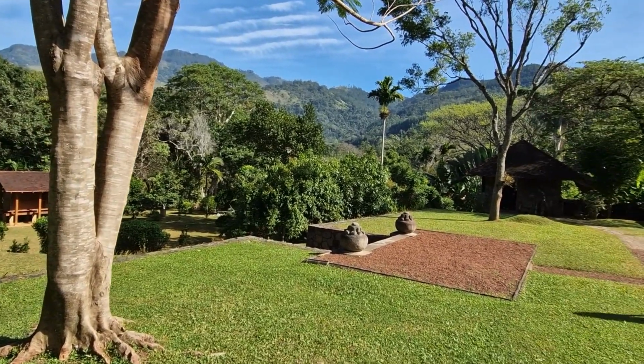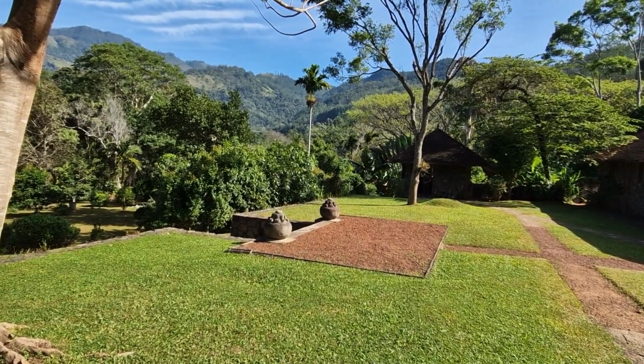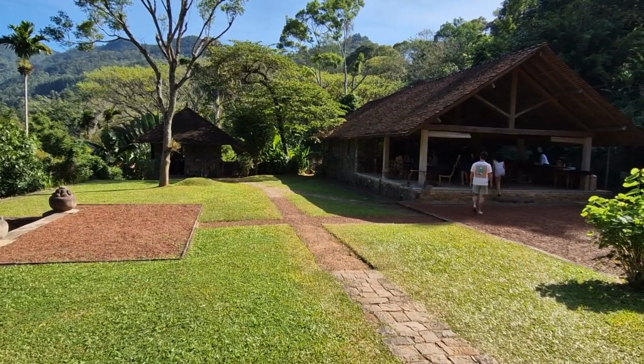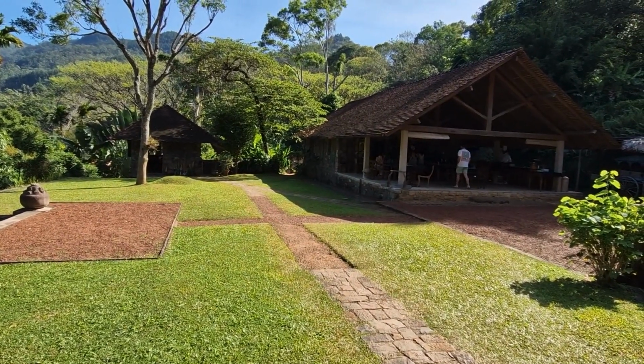Just over here is the hut for reception. Not sure if you can see in the shade, but that's the manager's hut just there. And then over this way, again in the shade at the moment, is the open air dining area for breakfast, lunch, dinner. This morning it's a buffet breakfast.